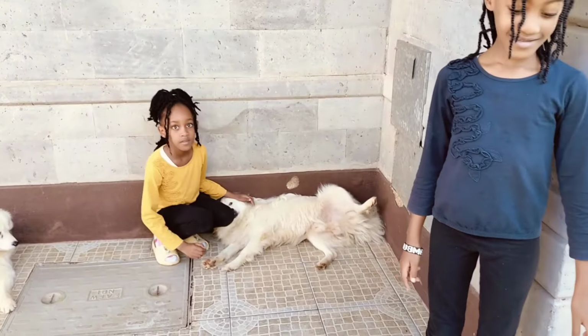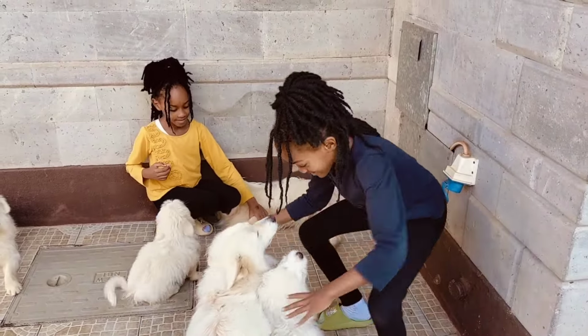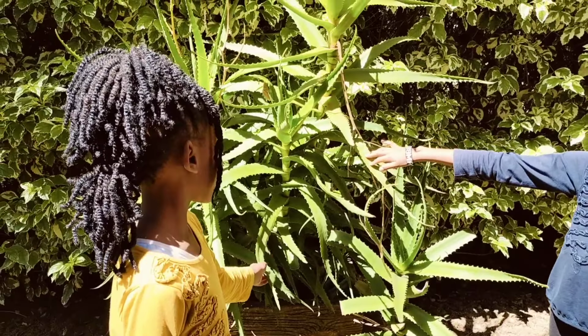Okay, fine. We are supposed to learn about trees. You guys were here showing dogs. Can we go learn about trees? Let's go. So, guys, our first tree is aloe vera.